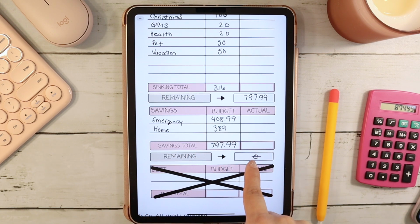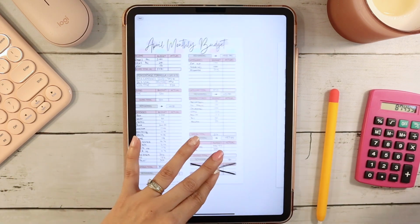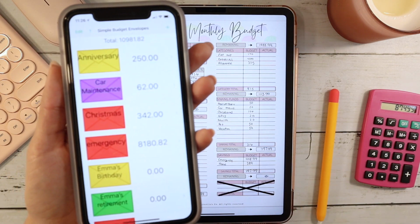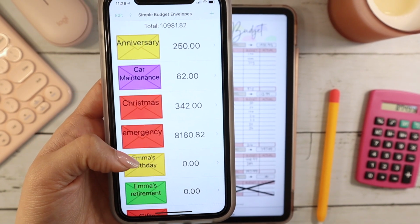And this leaves us with a remaining balance of $0 because we want to give every single one of our dollars a job. Now, how we incorporate the cashless method is we utilize this simple budget app to track and manage our online sinking funds.